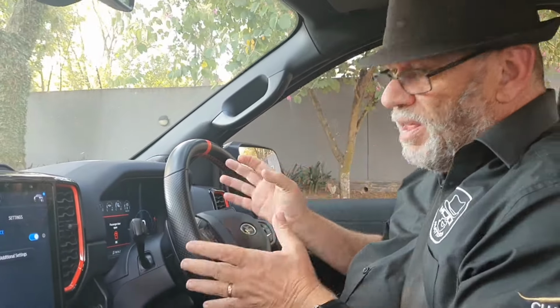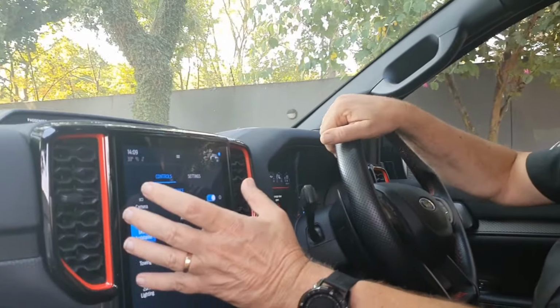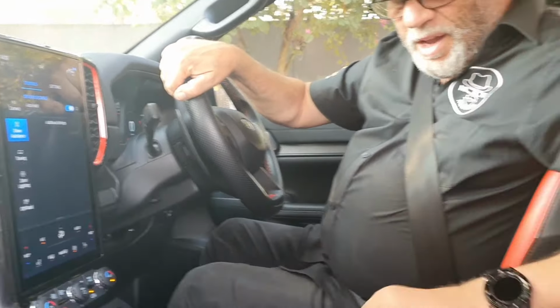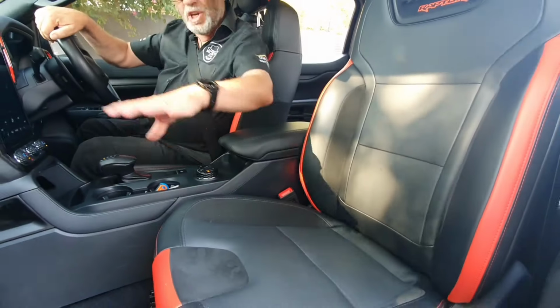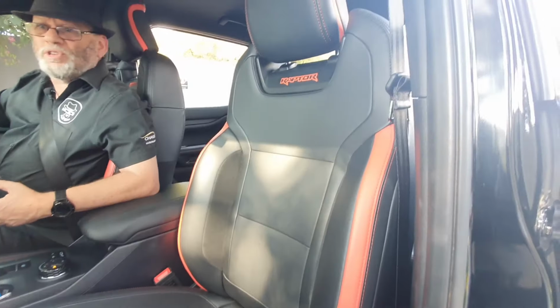Now, what's unique to the Raptor, of course, besides the engine, is look at the orange trim in various places around the dashboard, and look at these seats. Again, what are seats like this doing in a bakkie? I've got to ask you that question. What are they doing? Little Alcantara bits in between to hold you in place, lots of orange, but it looks the part. There's no doubt about it.